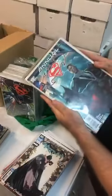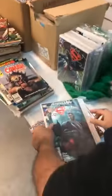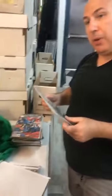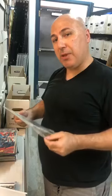Ah, here it is. Look at this book. This book in 9.8. Let's find out the grade. What do you guys think? Can it be 9.8? Can it be 9.6? Can it be 9.4? We don't know until we open a book. Open back. Okay, so let's look at it with the lighting.